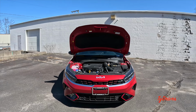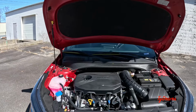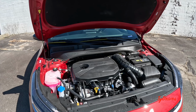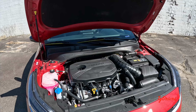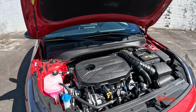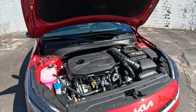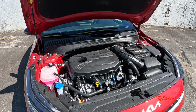So, popping the hood of the Forte GT reveals the lineup of two engines. We do have a 1.6-liter turbocharged four-cylinder, and it's good for 201 horsepower, 195 pound-feet of torque. That'll come hooked up to either a 6-speed manual or a 7-speed dual clutch, this one being the dual clutch model. The other engine option available is the more basic, run-of-the-mill engine, which is a 2-liter 4-cylinder, non-turbocharged, 147 horsepower, 132 pound-feet of torque, and that is hooked up to a continuously variable transmission.